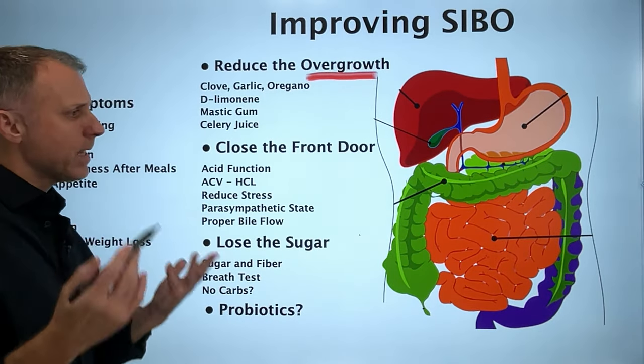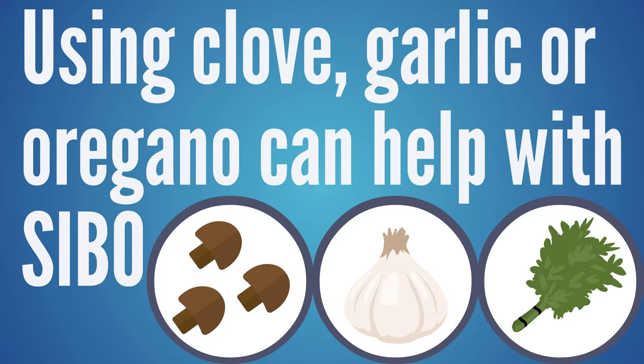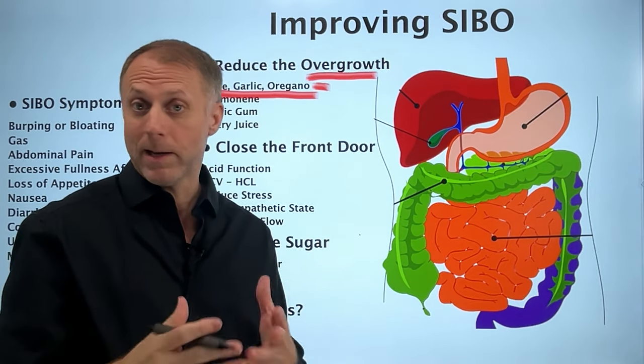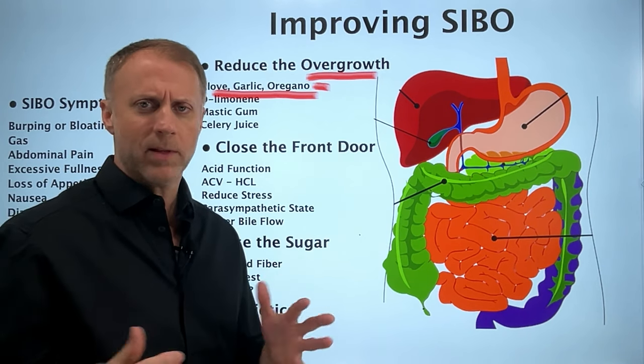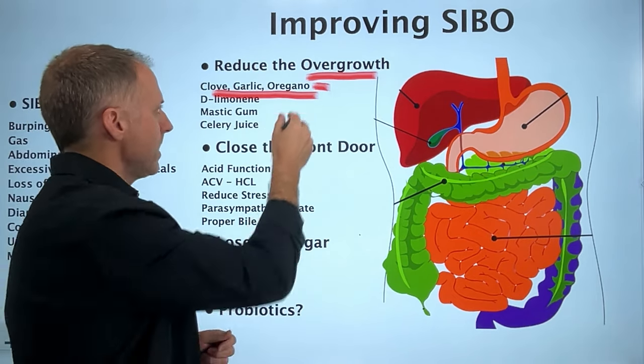So we hear a lot of good things about people taking steps like using clove, garlic, or oregano. And a lot of times you can find formulas that combine all three of those things. And I'm not going to give you any kind of brand or dose or anything like that. You're going to have to do your research to figure out those things. But this seems to be a successful thing.